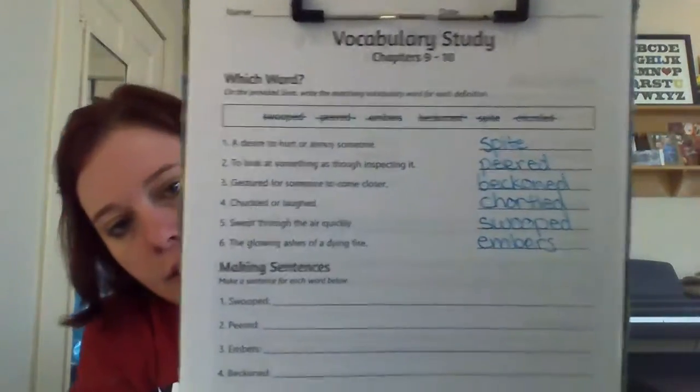Okay. Number 5, swept through the air quickly. Swooped. Number 5 is swooped. And then lastly, the glowing ashes of a dying fire. That would be embers. Just like that. Okay. And then the next part, making sentences.